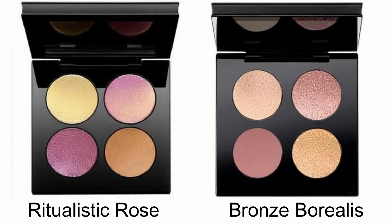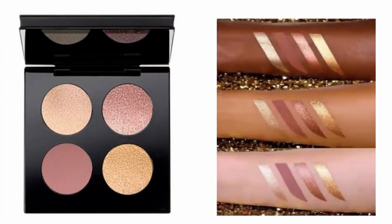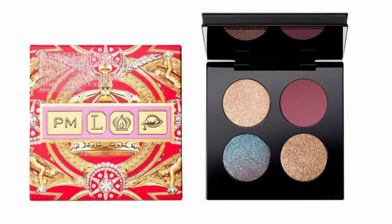But yeah, I think they do kind of remind me of each other, but they aren't dupes. There are some similarities and some differences there. So in the Bronze Borealis palette, we have a velvet matte, a sateen shimmer, and 2 foiled metallics. And next we have Deep Space Divinity.